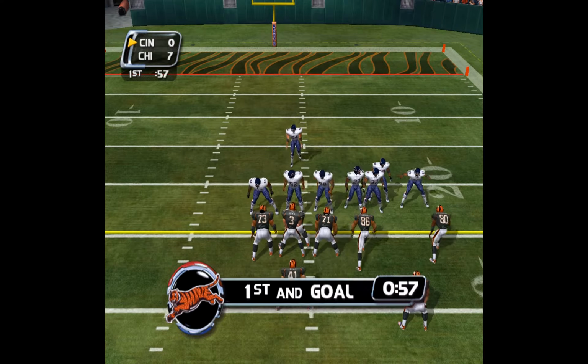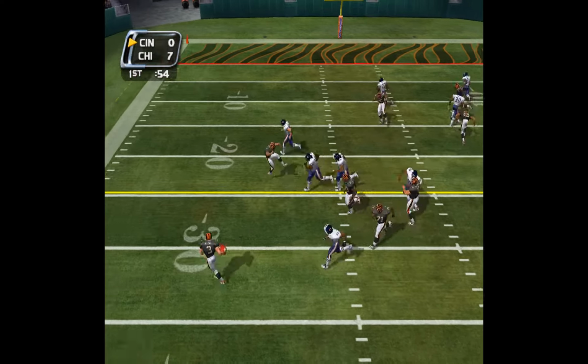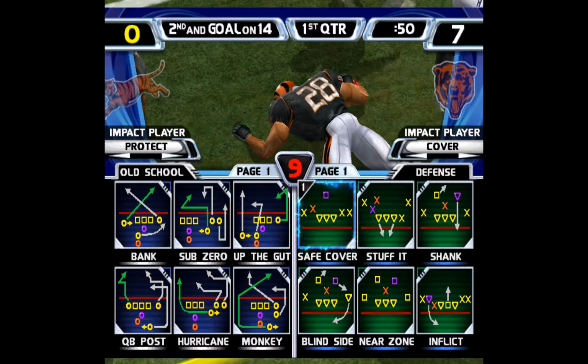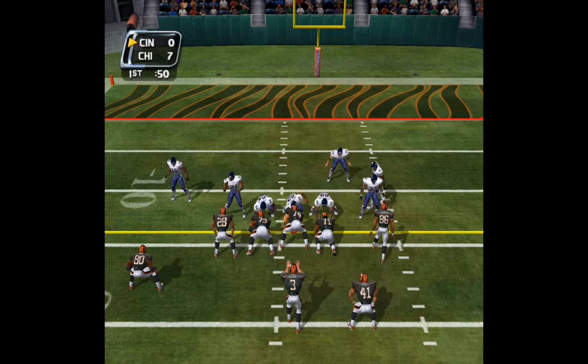First and goal. Formation. 25! 25! Man, I love this game! I'm so bad, it hurts! Second and goal. The Bengals are in the red zone. Blue! Blue!